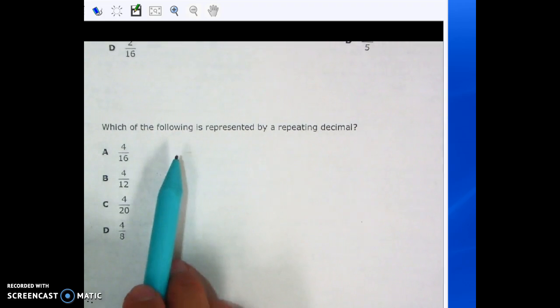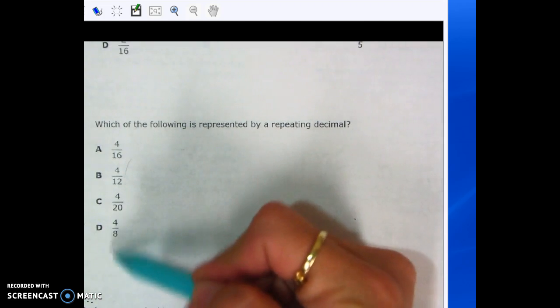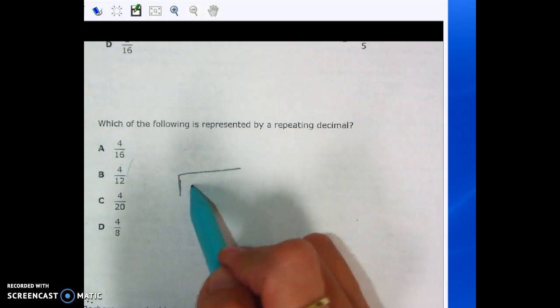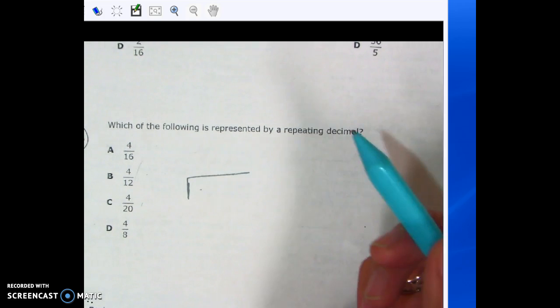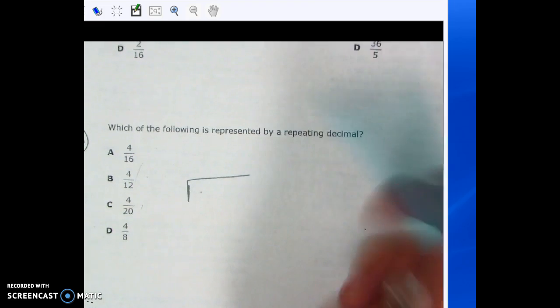Down here, which of the following is represented by a repeating decimal? Again, you can simplify, and then if you don't know, then you divide. Top number goes in the box. Divide and see which one gives you a repeating decimal. You may have to divide each one. So you're going to divide each one of those and see which one is a repeating decimal.